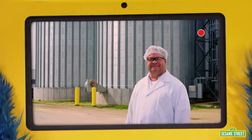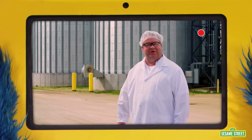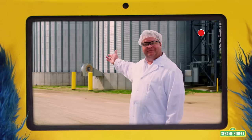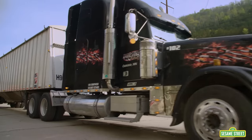Hello, Mr. Factory Worker. Can you help us, please? We need some oatmeal. Well, hello, Cookie Monster and Gonger. You came to the right place because this is where we make oats into oatmeal. Oats grow in fields. When they're ready, they're gathered and taken to the factory.